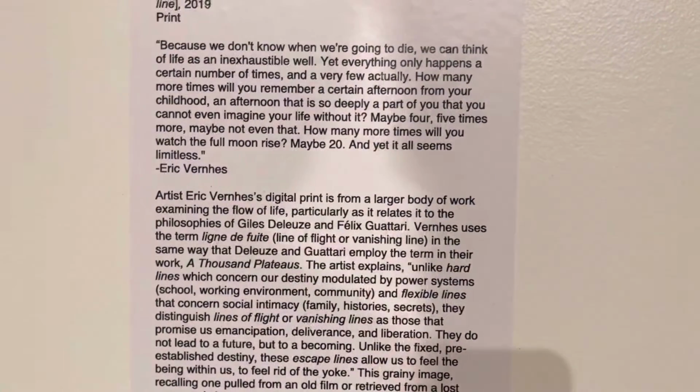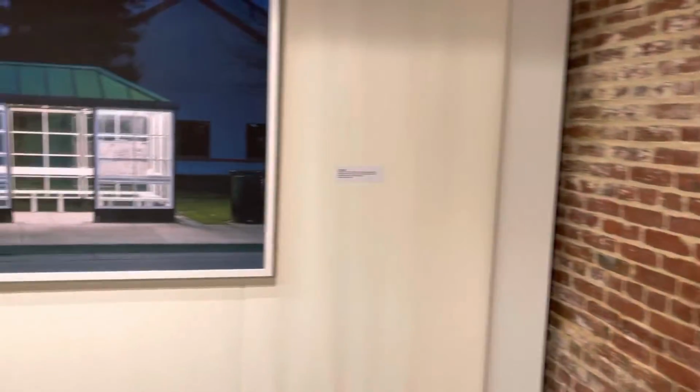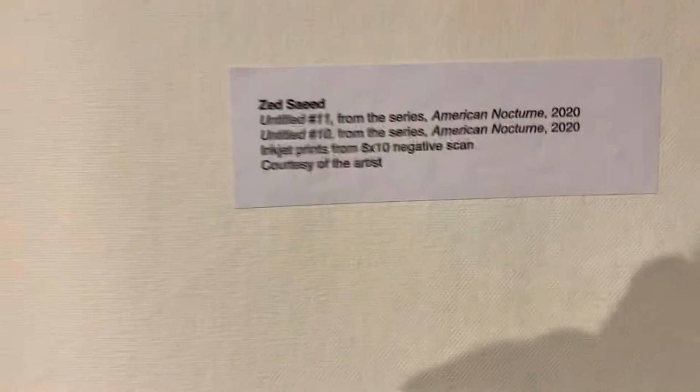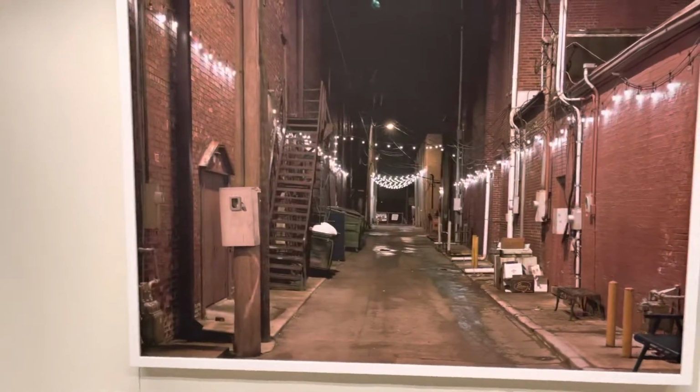Again, where the stuff is about the artist, you can kind of pause it or take a quick picture of it or whatever. There's nothing written about these couple pieces. And here's like a bus canopy. See, there's nothing written about that one.